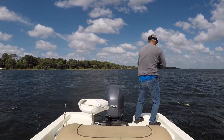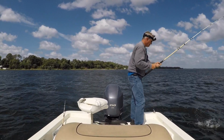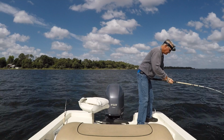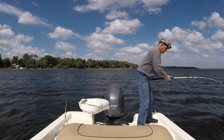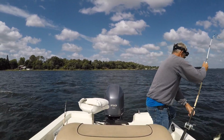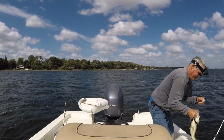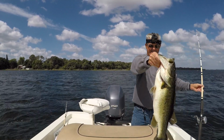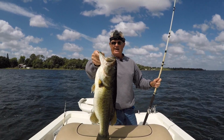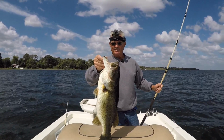Oh yeah. All right, come here you, come here you. Oh, wasn't ready yet. All right, let's see if I can get him. It's a nice one. All right, guys, that's another nice bass right there. Yeah, that's another one that's probably gonna go 5.5, 6 pounds. I'm just curious. I'm gonna go ahead and weigh this fish just for the heck of it, just to see how big it is.